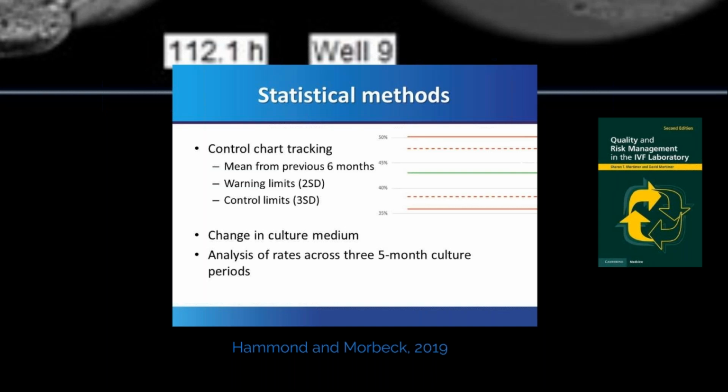We did that on, I think, 45 patients. We did splits and saw that we were getting as good blastocyst rates. That's really the endpoint that we use. Because of that, we made a wholesale switch in November of that year. Then we ran with that for 5 months. As it turns out, we didn't like the performance, and so we switched back to our previous culture medium after those 5 months. And then just to illustrate that there was a shift, we looked at 5-month culture periods.